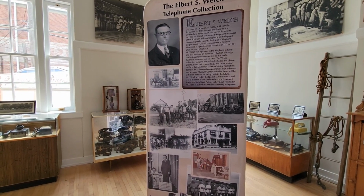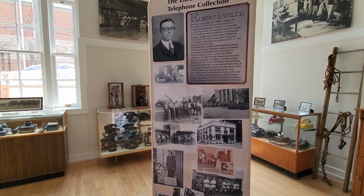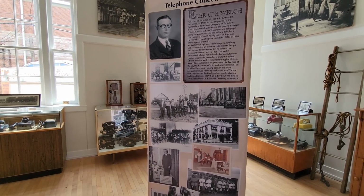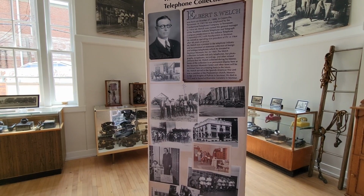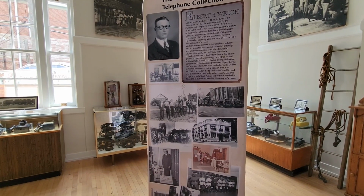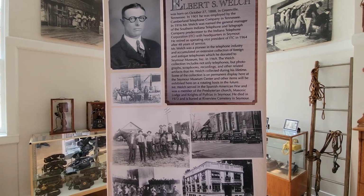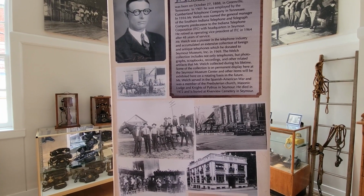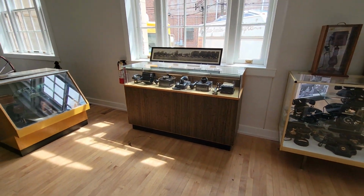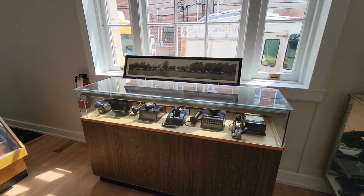and eventually, like so many things, those were incorporated into bigger and bigger companies, so that by 1916 it was under control of the Southern Indiana Telephone and Telegraph Company, which was housed in Seymour. That's the building on the corner that now has the city hall in it. Beautiful building. Mr. Welsh was the general manager of that company, and he collected vintage and antique telephones. One of the main reasons for the museum is to have a permanent display for some of his telephones.